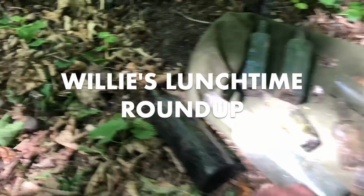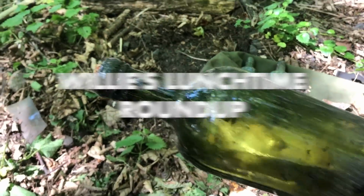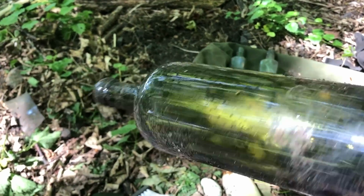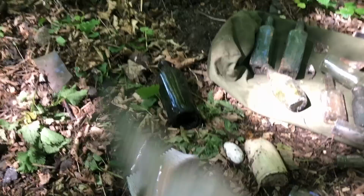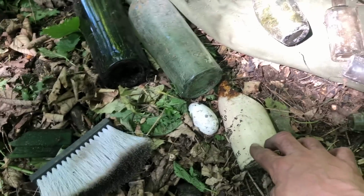Lunchtime roundup. Okay, I got this. I had high hopes for this because it's such a lovely bottle. Nice age to it as well. I was hoping it would have something on it, but it doesn't, unfortunately. I got this Patterson's bottle, which does. John Patterson, Glasgow. There you go. I just showed you the broken this and broken this. One of these little Perrier bottles.